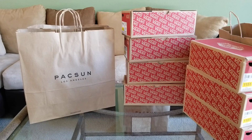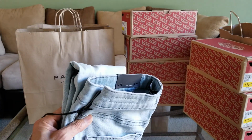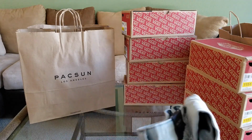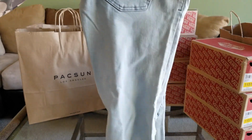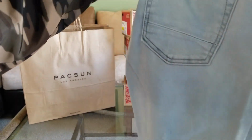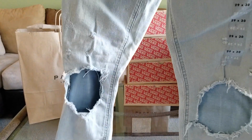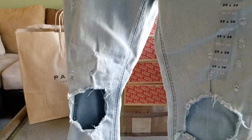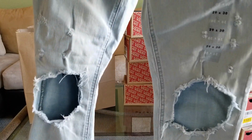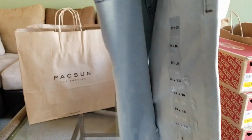So let's move on to the last one, the last piece that we got from Pakistan. This is the ripped jean. Okay. What the? Got a big rip jeans right there. 2 big holes. What? My son got this anyway. So this is a crop jean, okay?